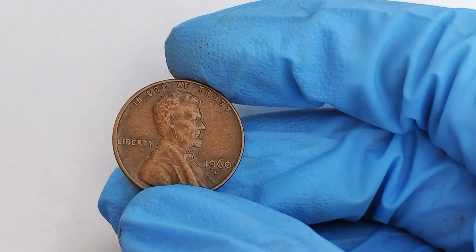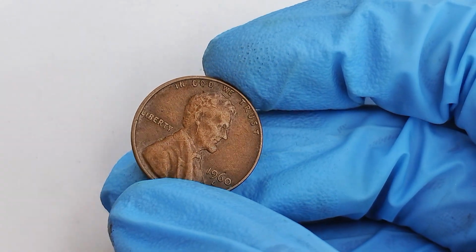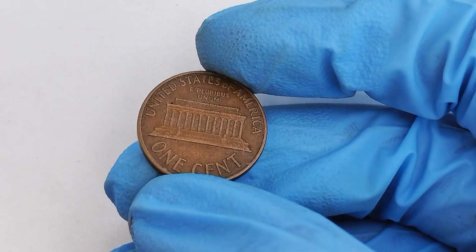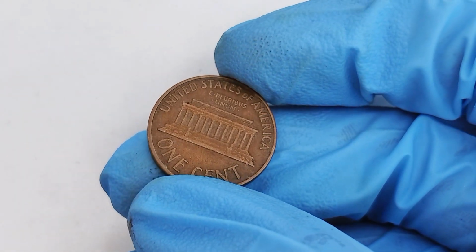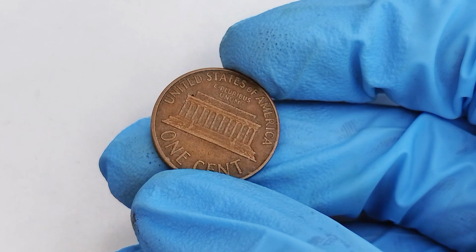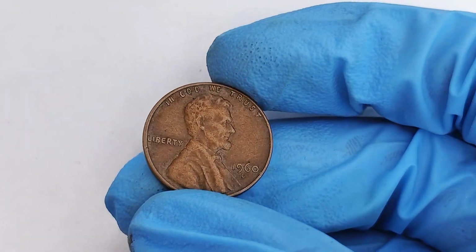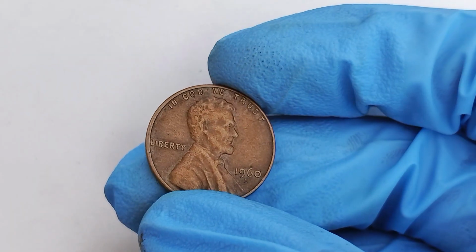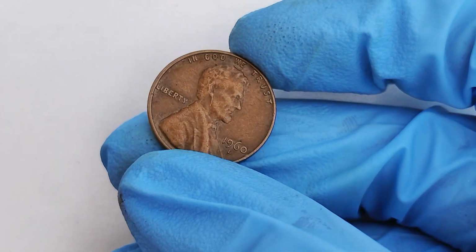But here's where the story takes a shocking twist. At the Denver Mint, a mistake occurred. Dies were switched, combinations mismatched, and an incredibly rare variety was created. A 1960 penny that carries the wrong date style, a coin so rare, it's become a legend in the coin collecting world. Collectors were shocked when the first ones surfaced.